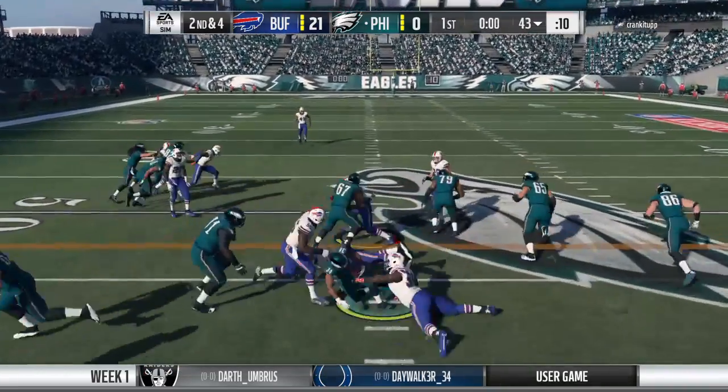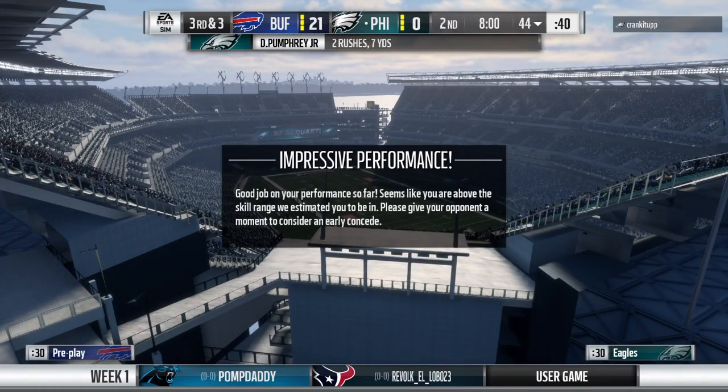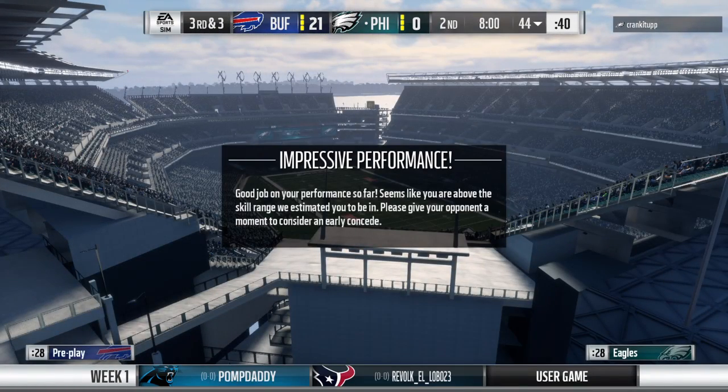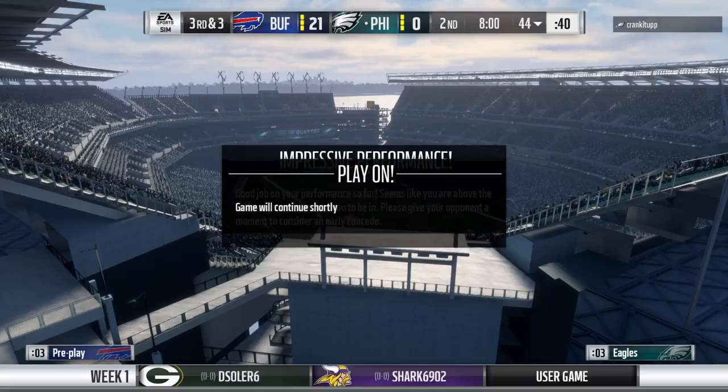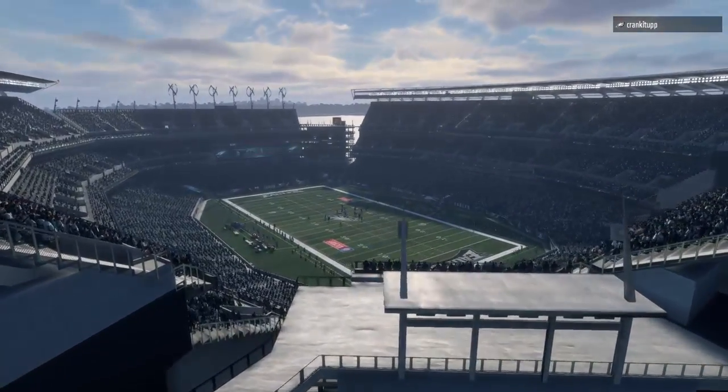They'll run it now out of the gun, and he'll be taken down as that will take us to the end of the 1st quarter of play.